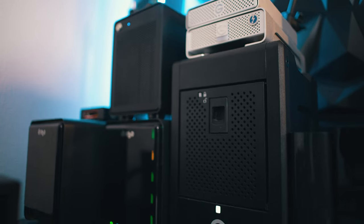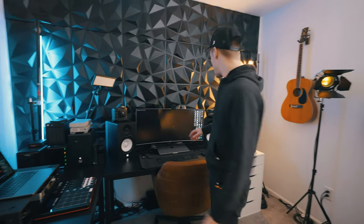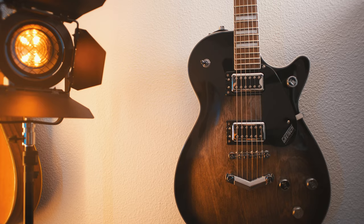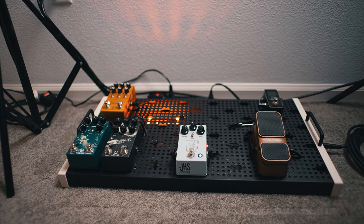I have a lot of storage. I work on like track stuff and media server stuff over here. And then on the flip side, I have like some guitar stuff. I'm not a huge guitar player, but I do have some stuff and fiddle around with some things like that.